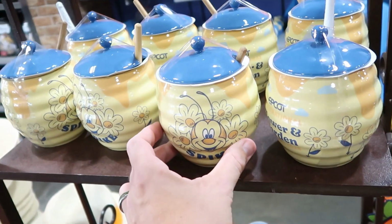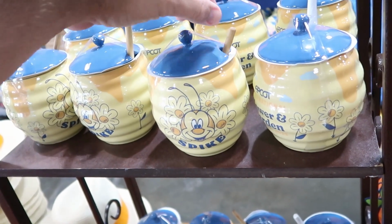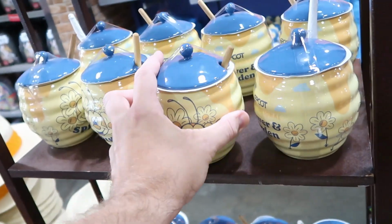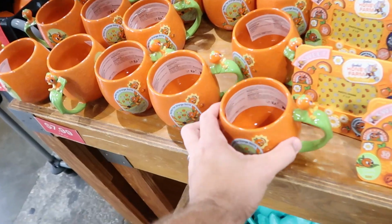How cool is this ceramic? Actually looks like a beehive with Spike the Bee. It comes with the little stirrer on the inside. I love this. This is really cool. $15 from $30 for that one. So many brand new offerings at the outlet though.